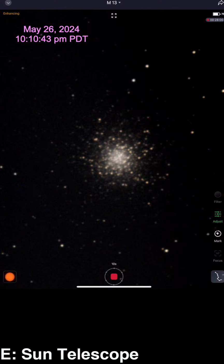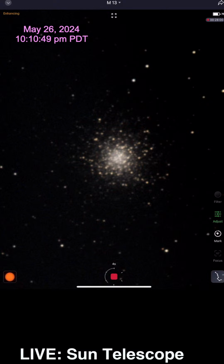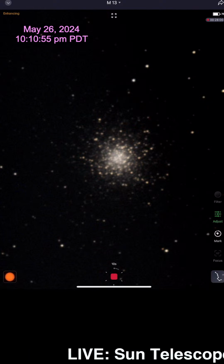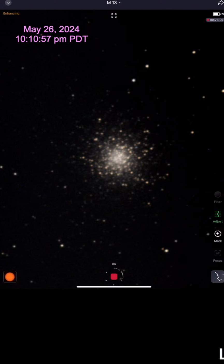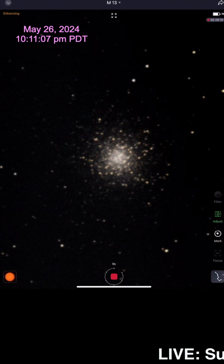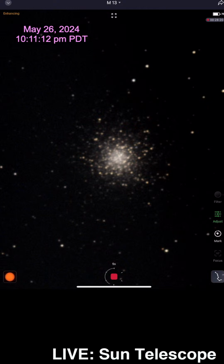Guys, to get an idea of what I'm saying, right? So NASA calculates, scientists calculate that this is 25,000 light years from Earth. And if you think about it, how do we translate that to miles? Let's say miles. Each light year is 6 trillion miles. So if it's 25,000 light years, if we do the math, come on.